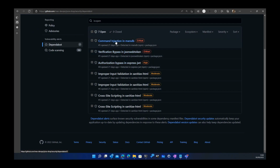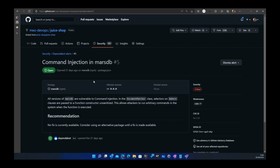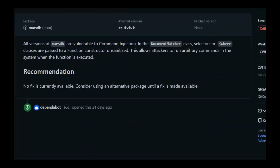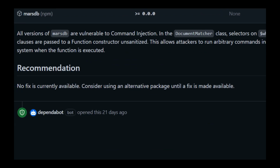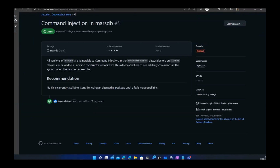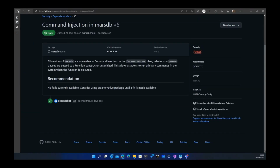And then, for any vulnerabilities it finds, it will give you a report that you can drill into. So in this case, we've got a command injection vulnerability, and it will give you a recommendation. It will pull this from the vulnerability database, give you a description of the vulnerability, and give you a recommended action. In this case, you're out of luck. You're going to have to use something else.